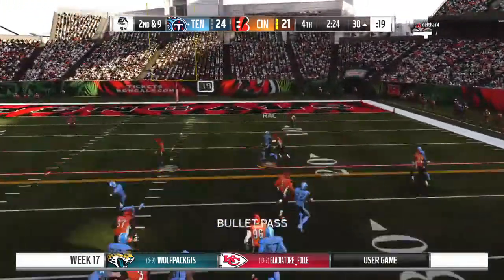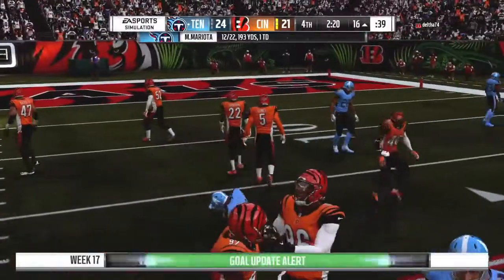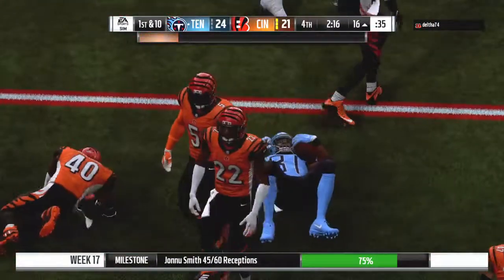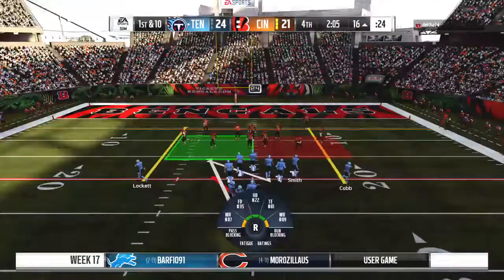Throwing, Mariota. Well, it's caught on the right side by Smith. And inside the 20 before he's brought down. The Titans efficient passing on this drive. There's another 1st down. Defensively, they're okay with that. Short little route, tackle him inbounds.